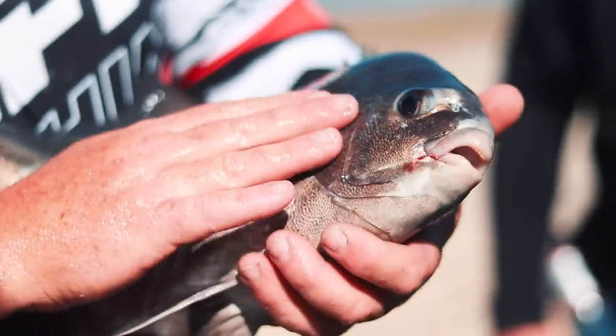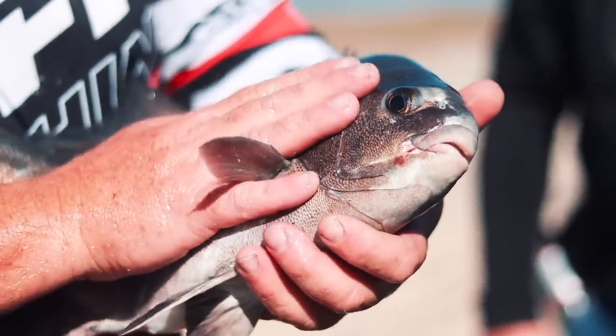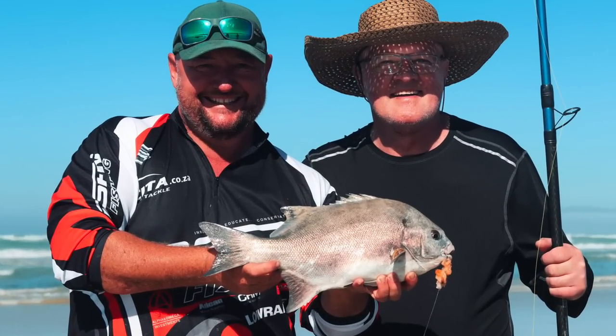Right? So 45 centimeter. Very nice. So legal size is 35. You're allowed to keep 2 for the day, but you're just going to keep the 1 for the day. Really stunning fish. Look at that.